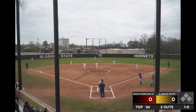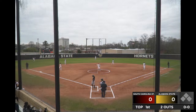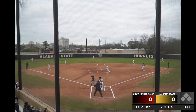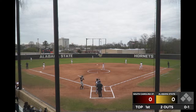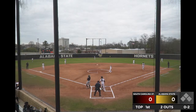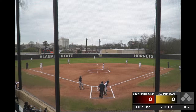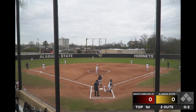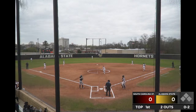Two outs here for South Carolina State. Coming up next to bat for South Carolina State, Taylor Alexander. Two outs. And the first pitch is called strike. Again, strike two for Alexander. Could it be a 3-up, 3-down situation for the Hornets? 0-2 the count. The 0-2 pitch is fouled back. Alexander still trying to hang in there.